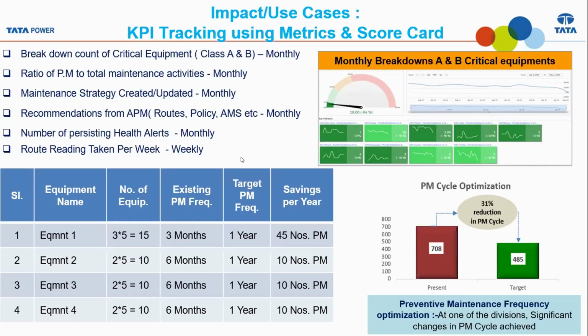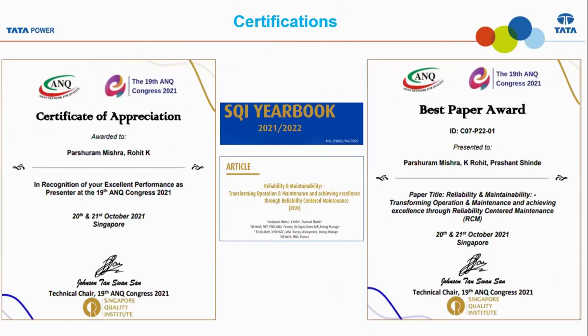So these are some of the certifications that we have received based on the activities we have done in RCM. We presented this to the Singapore Quality Association, and we got the best paper award in financial year 21-22, and the same was also published in the SQI yearbook, the Singapore Quality Institute yearbook. So if somebody is interested, they can go to their website. It is already available in detail. Because of time, I'm not able to cover each and everything, but if somebody is interested, they can go to this website where the details are available.